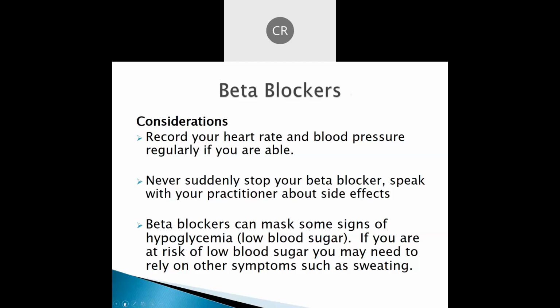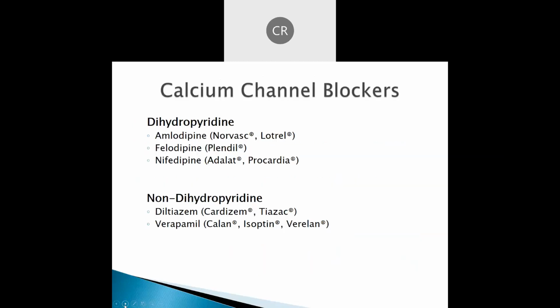So somebody who has diabetes, who is on medications to help lower your blood sugar, such as insulin, glycoside, that can cause a low blood sugar, they often rely on different signs and symptoms. So shaky, sweaty, nausea, feeling really hungry. Now, beta blockers can mask tremor or palpitations. So you might need to rely on other signs and symptoms for that, or checking your blood sugar a little bit more often.